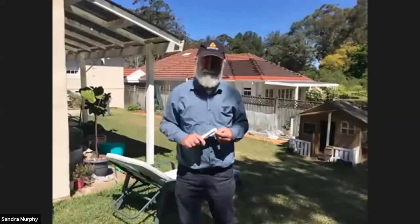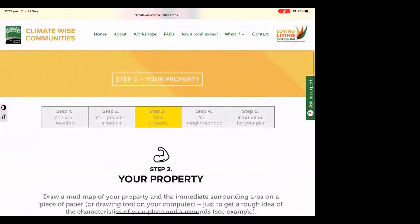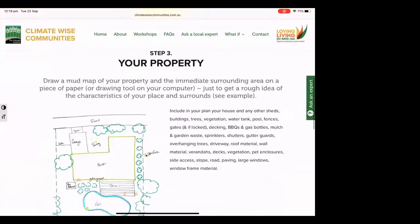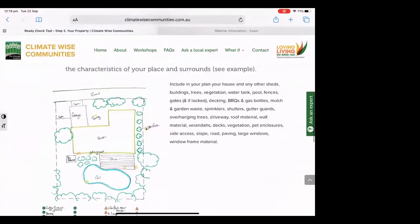Thank you very much, Mark, for that. As Mark said, I will now step you through both step 3 and step 4. So we'll go back to the Climate-Wise Communities website. And for this step, I'll just simply summarize what Mark has covered and show you what step 3 in the Climate-Wise Communities Ready Check tool looks like.